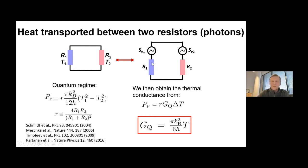And by a very simple calculation, you find out that if you include the thermal noise, the frequency-dependent thermal noise, the quantum noise as well, then what you obtain is that the power that is transmitted between these two resistors is given by this very simple expression here, where the power depends on the difference in the second powers of the two temperatures. And the prefactor here, in fact, with simple algebra, you find out that it leads to thermal conductance for small temperature differences, which is exactly this quantum of thermal conductance.